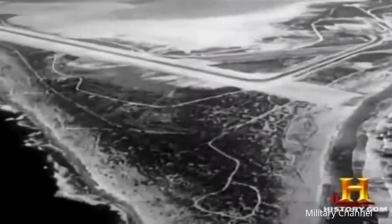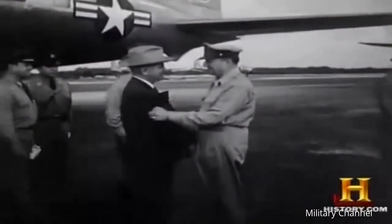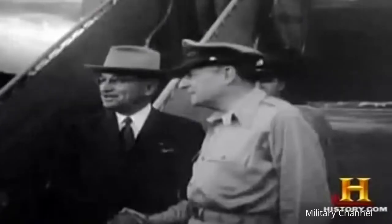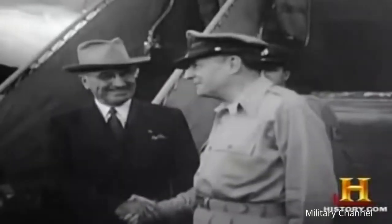The Independence flew Truman to Wake Island in October of 1950 to confront General Douglas MacArthur, who refused to follow administration policy in Korea. This presidential journey began one of the greatest crises of Truman's presidency, which culminated in his firing MacArthur.